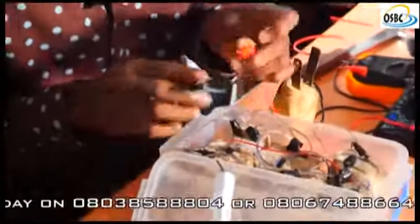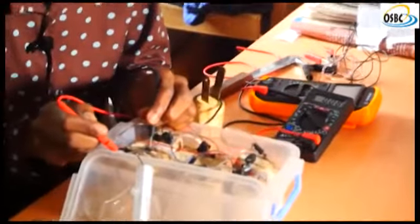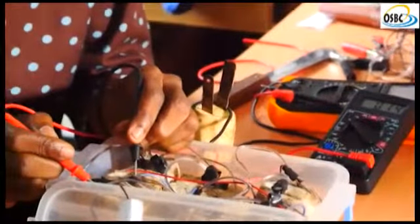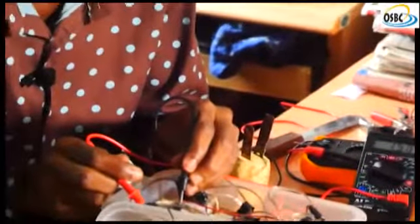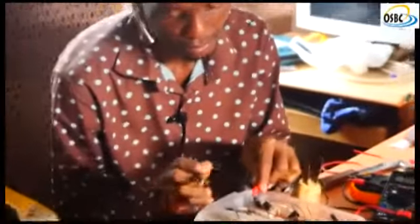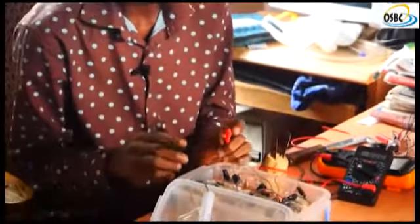This one is wrong. So if your connection is right, the meter will show you that this thing is right. And if it is wrong, you will know from the meter. This one is reading negative, because this is negative, this is positive.